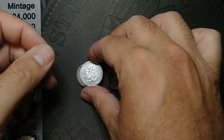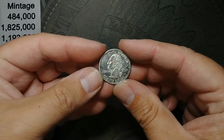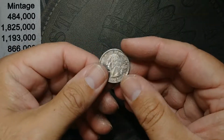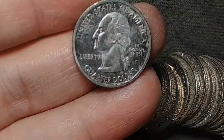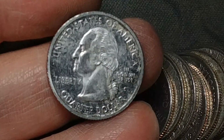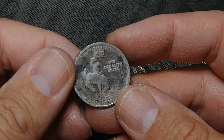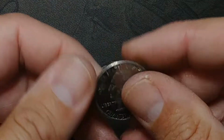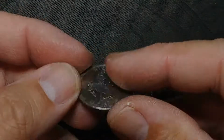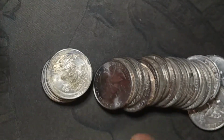Okay, we got 3 rolls to go, and I got something that looked odd. I checked it out under the scope, and it is a proof. It is beat to no end. It is crazy beat up, but it is a proof. I don't know if you can see that S, but it is an S, and it does have the proof finish, but it has definitely seen some action. But it's a find, so I will set it aside, and I don't think I have a Wyoming proof anyway, so I'll keep it. Alright, I'll bring you back if we get something else in the next 3.5 rolls.